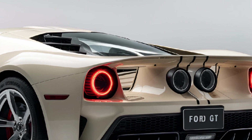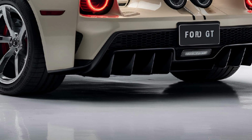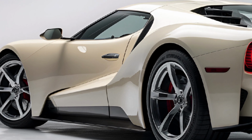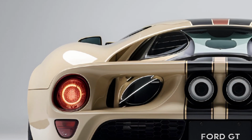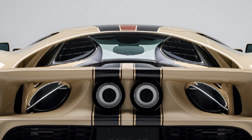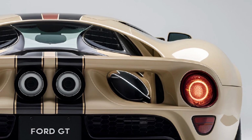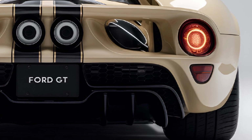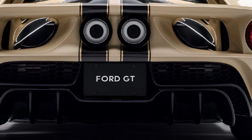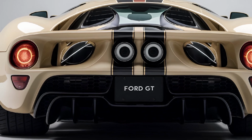Powering this beast is a finely tuned version of the 3.5-liter twin-turbo EcoBoost V6 engine, now pushing performance to new heights. It delivers an eye-watering 750 horsepower, a significant boost from its predecessor. This isn't just raw power, though. It's precision performance. Advanced engine management ensures seamless power delivery, while a lightning-fast dual-clutch transmission offers razor-sharp shifts, making the driving experience nothing short of exhilarating.